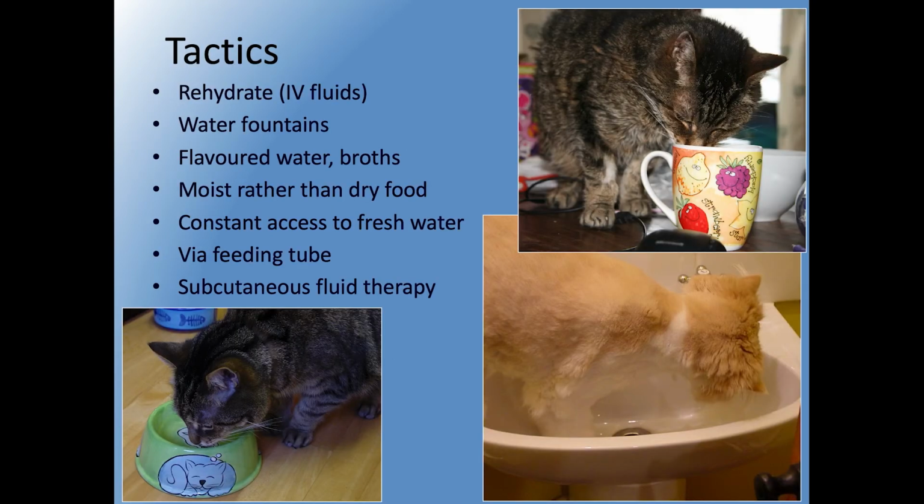So I think it's useful for all carers of cats with kidney disease to do what they can to encourage voluntary intake of water through offering multiple water bowls around the house, maybe making some flavoured water or broths, for example. If you have frozen cooked prawns in your freezer, giving the cat the sort of prawn juice from that packet, or even liquidizing a few prawns in some water to make a sort of prawny juice. That might be the sort of thing that tempts your cat to drink a bit more.